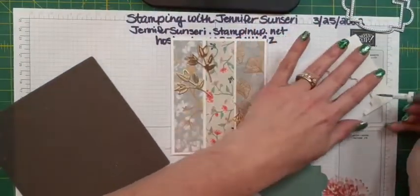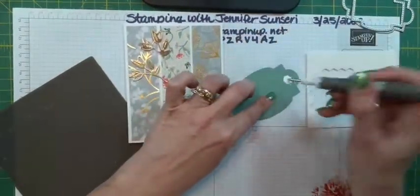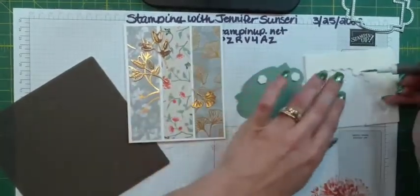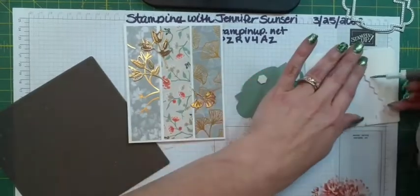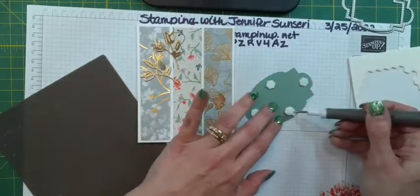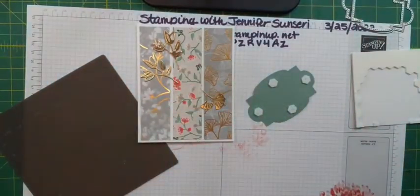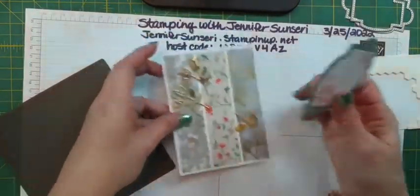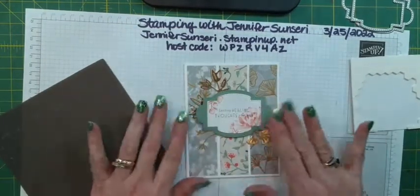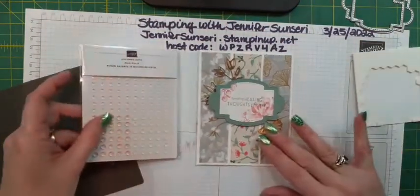And now let's use some of these Stampin' Dimensionals. They're just double-sided foam tape. And that makes your pieces stand out. Have a dimension so that it's not flat. Gives it more interest. And I'm just pulling off those little backings. I find these backings all over my house. They're even on my cats sometimes. Okay. Put that there.